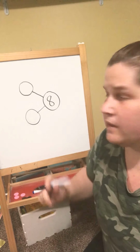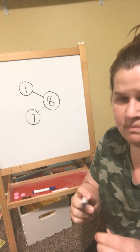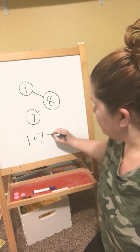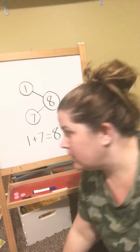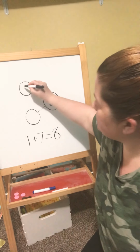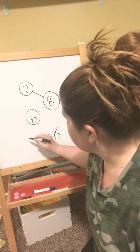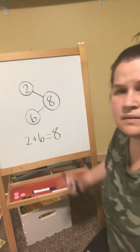Our first one that we did was 1 and 7. 1 and 7 make 8. Or we could write it like this. 1 plus, that's a plus sign, 7 equals 8. Look at that. Now, I could erase these, and do you remember the last one we just did? It was 2 and 6, also make 8. And then we would change this down here too, to 2 plus 6 equals 8.